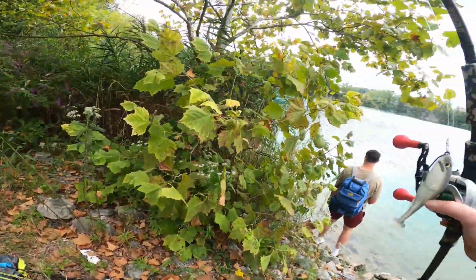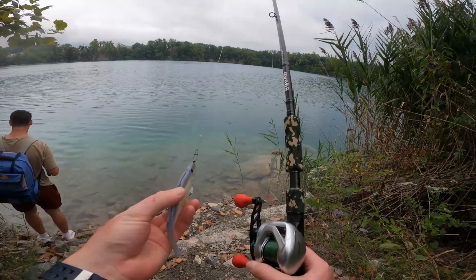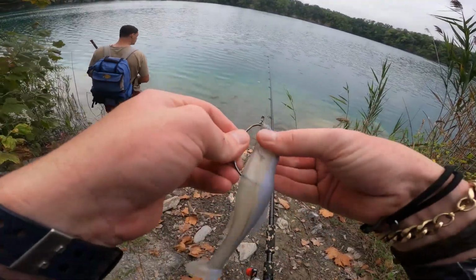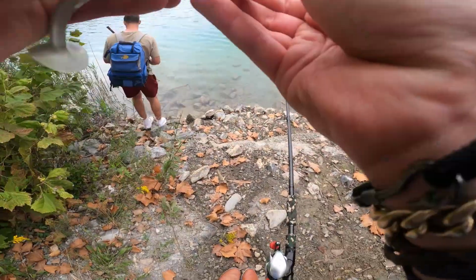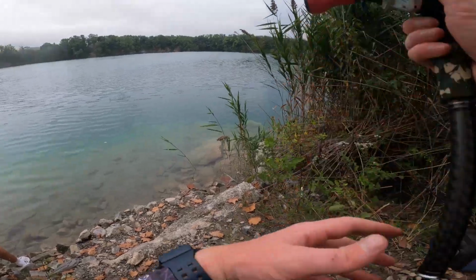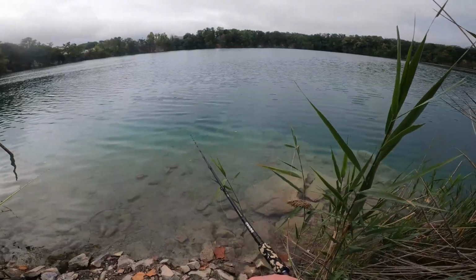Fortunately, that wasn't seeming to do any good over here really, so I decided to pick up the Mag Draft a little and throw that around. There he is. Just reeling real slow along the bottom with it.